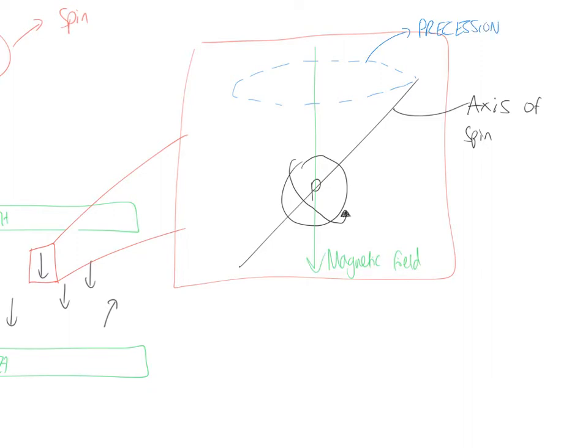So just a reminder, we've got a proton which is spinning, as shown here. And when there's a magnetic field, it lines up pretty much with that magnetic field, but not quite. And it actually precesses, this axis of spin moves around that magnetic field. So a moment later, this proton will be spinning over here like that.